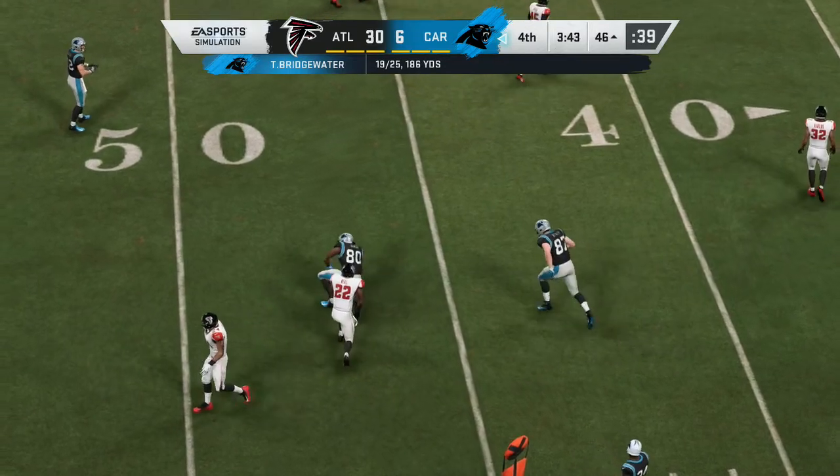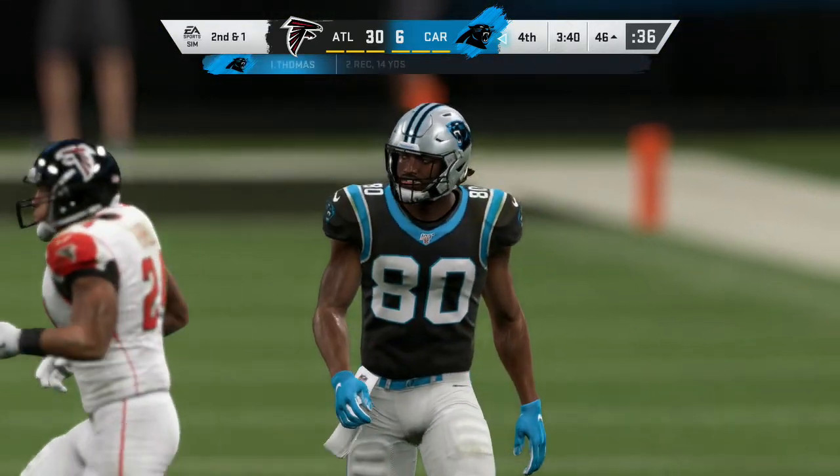Now this one to his tight end out on the right side. Give him 9 there on the 1st down completion.